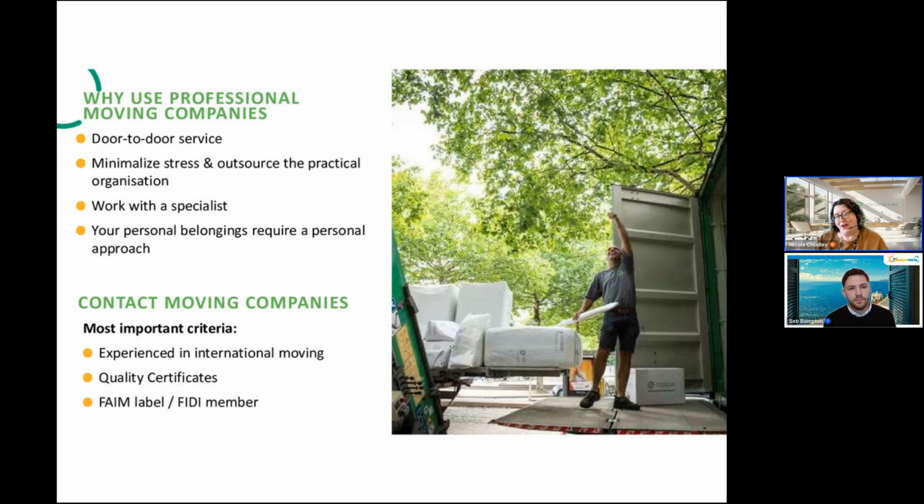Now, in order to start contacting moving companies, how do you decide who to start approaching? A great way to start is to get referrals from trusted sources: friends, family members, colleagues who have maybe moved internationally in the past. Professional organisations such as your overseas home will be able to give recommendations. But also do look for moving companies that have quality accreditation.